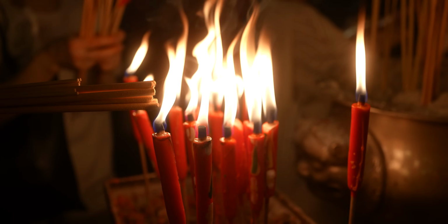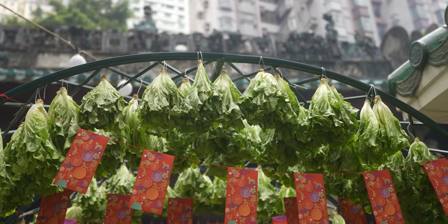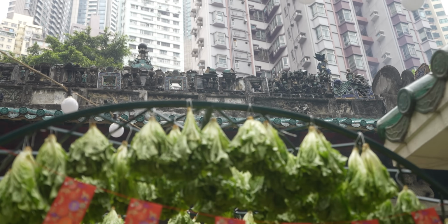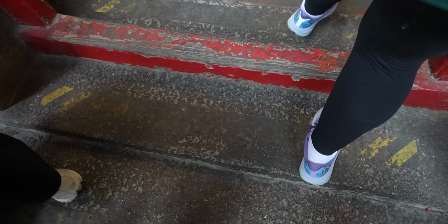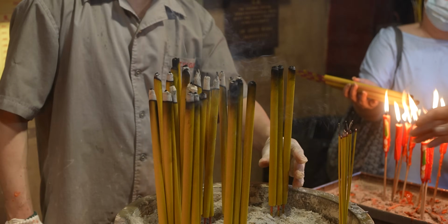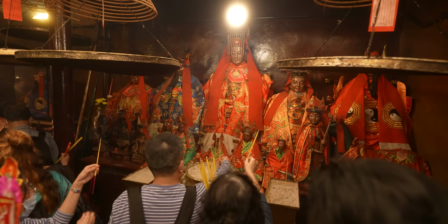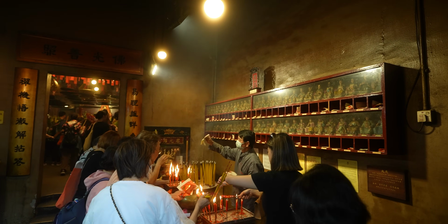Okay, that was really cool. The inside was very atmospheric, but before you get in there, you got to step over the threshold, because that's to keep the bad spirits out. You don't want to step on it. And then once you get in there, you see a lot of people burning candles, burning incense. Yeah, and that's kind of like a worshiping of the gods. You light the incense to kind of communicate with the gods and show your worship.